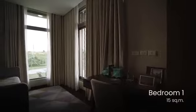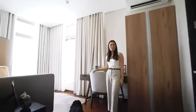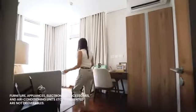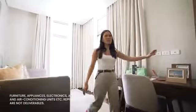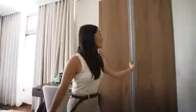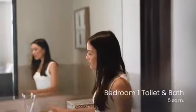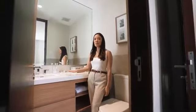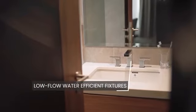Welcome to the first bedroom. This could actually be a good home office, especially when work from home situations arise. So it could fit a bed, a desk, and extra cabinet space for storage. It also comes with an ensuite bathroom. All our fixtures and faucets are low flow and pressurized. This is where you get all your water savings.